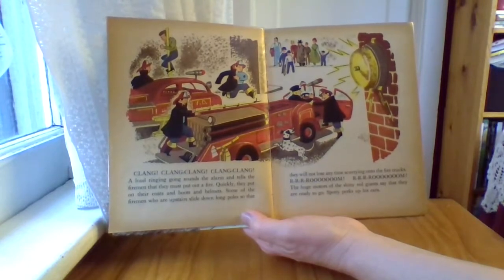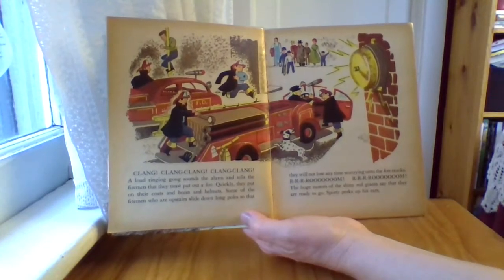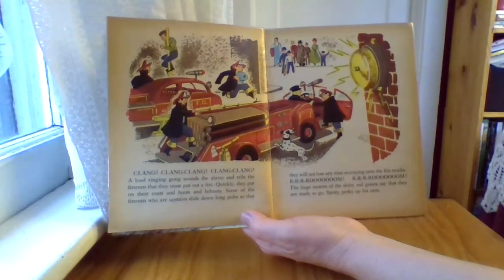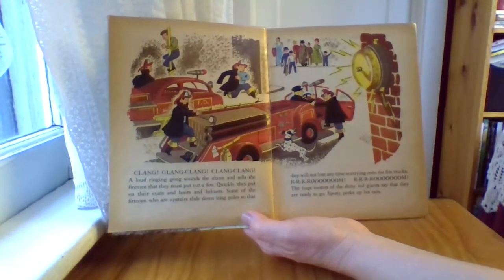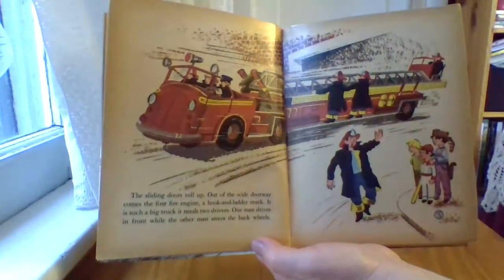Quickly, they put on their coats and boots and helmets. Some of the firemen who are upstairs slide down long poles so that they will not lose any time scurrying onto the fire trucks. Vroom, vroom, vroom, vroom. The huge motors of the shiny red giants say that they are ready to go. Spotty perks up his ears. The sliding doors roll up.